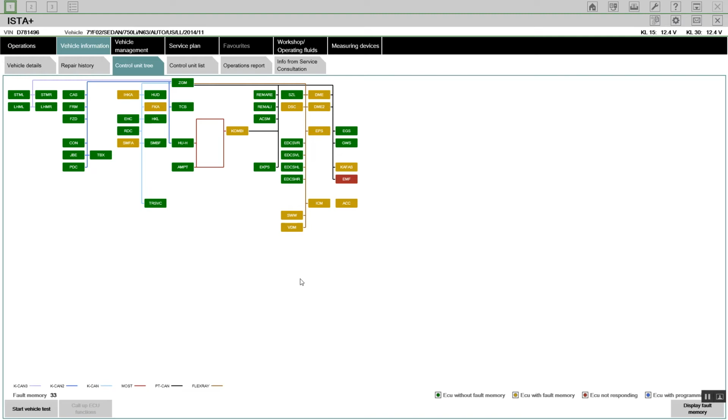This is my big 17-inch BMW programming laptop. The control units that are in green are all responding okay without problems. The control units in yellowish orange respond to diagnosis queries, but they retain fault codes, which are the ones I have to work through.